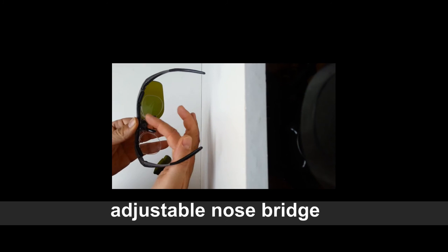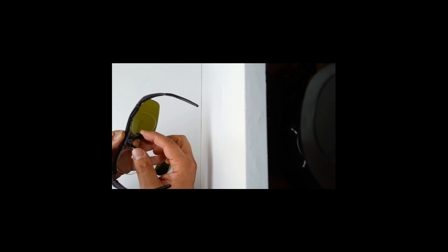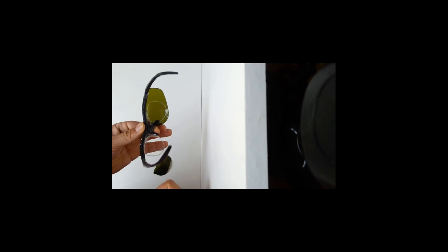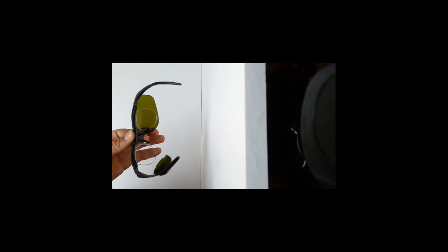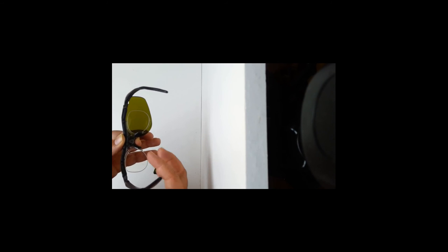You see here you can adjust in the middle. This is the nose bridge. You can push it together, twist it, or you can even change the positioning. The pad has to be really on the nose. Each nose is different, so you can do whatever you like. The point is that afterwards you have the possibility to have the sunglasses fitted really according to your face.